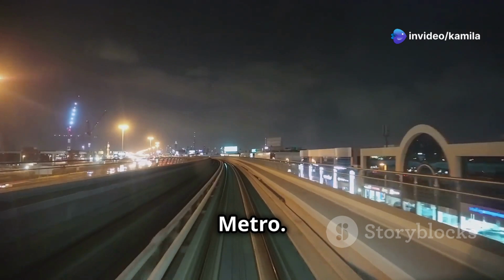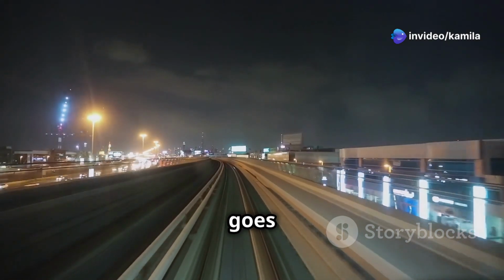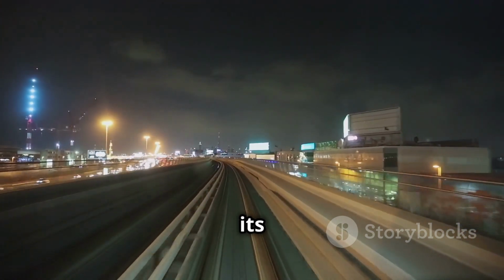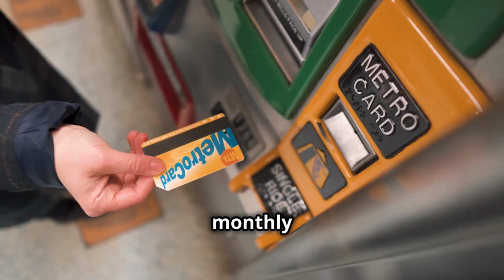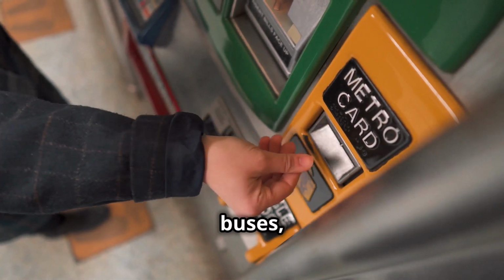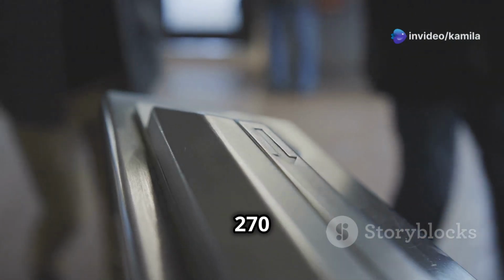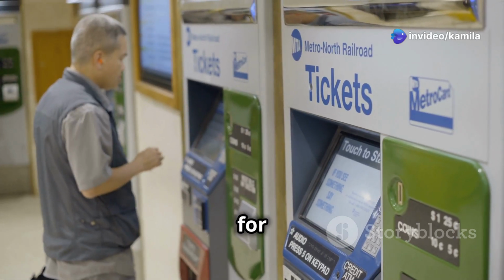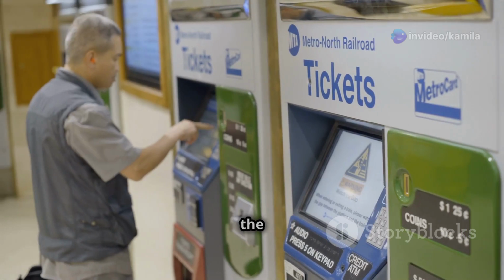First, the Dubai Metro. It's clean, fast, and goes to most major areas. The Metro is a favorite among both locals and tourists for its efficiency and convenience. A monthly Nol card, which you use for the Metro, buses, and the tram, is only about 270 AED for unlimited rides. This card is a game changer for anyone looking to save money while traveling around the city.